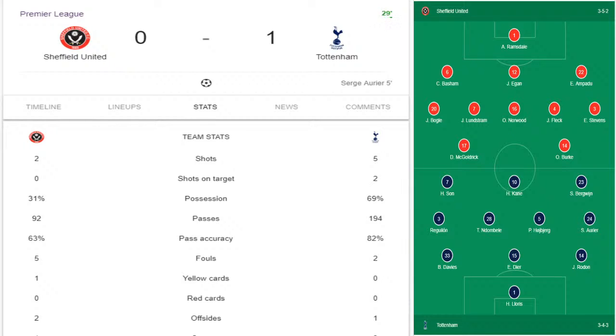Eric Dier inside his own penalty area. Back to Hugo Lloris, playing his 278th Premier League game for Tottenham. And Ndombele just outside the centre circle.